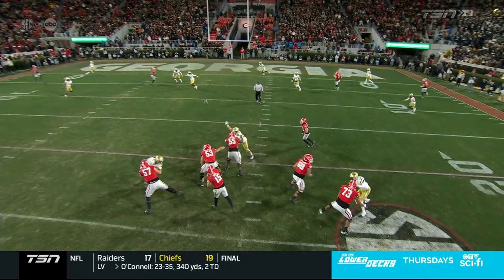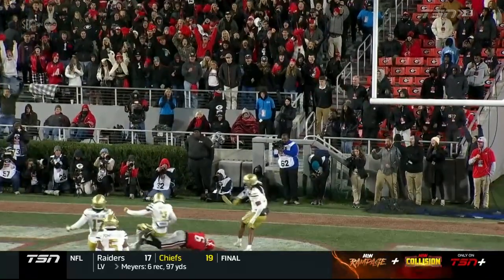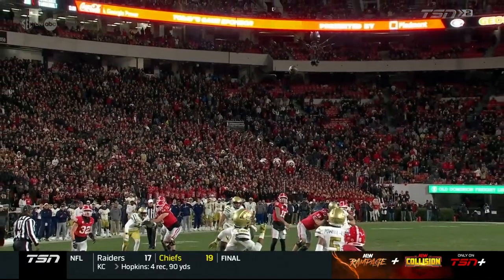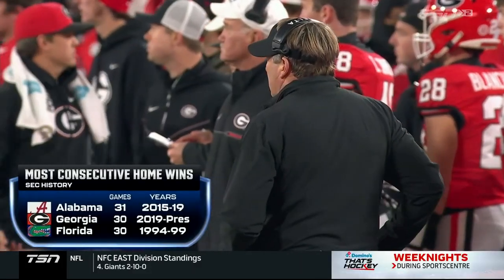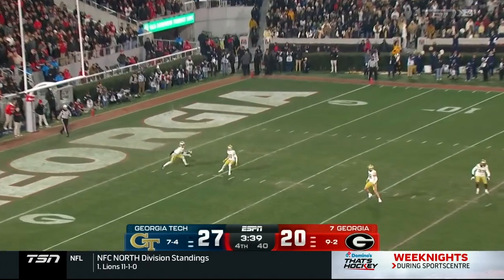I want you to look at this. 1, 2, 3, 4. That's what he's trying to fit this football into. He's able to roll it firm with an arc over top of Clayton Powell-Lee. We talk about how Carson Beck has the talent to be a first overall pick in the draft. It's throws like that. You just simply can't coach. Georgia has a 30-game home winning streak.